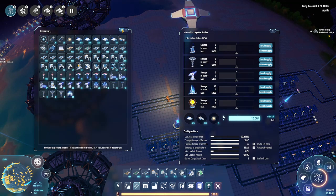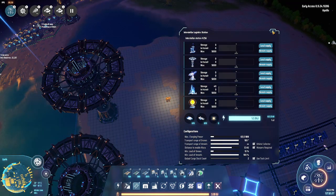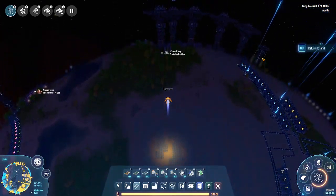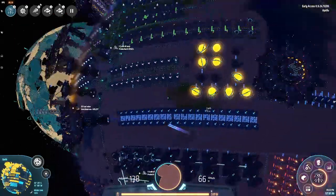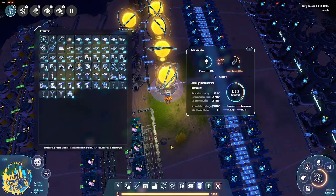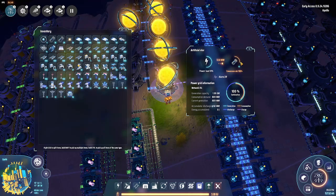We are getting towards the end here, and we'll be able to put these in. Artificial stars are actually awesome. They take so long to burn through the antimatter fuel cells, and yeah, that's like 72 megawatts of power. Here's some just here. So 72 megawatts of power, and you can see the tick is really low per cell.